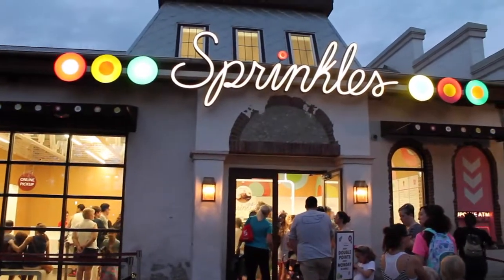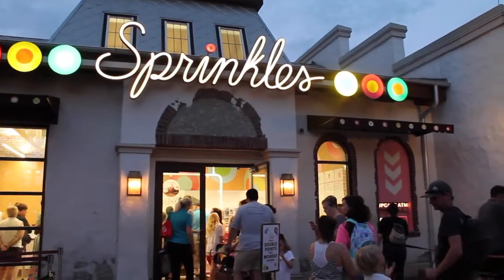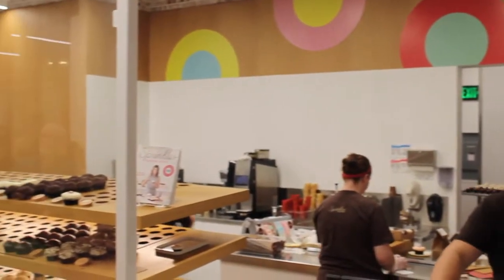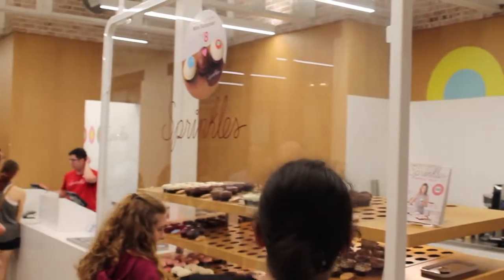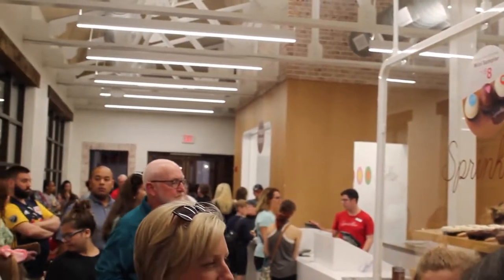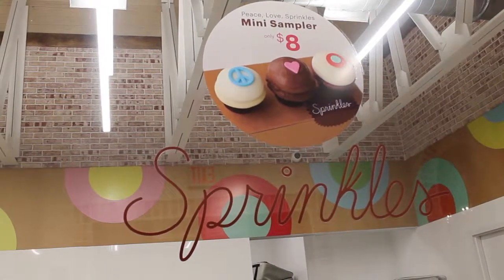This is the front. As you can see, there's a big line waiting to get in. It took us about 20 minutes just to get inside. Once inside, you can see that it's very bright and colorful. There's plenty of selection of cupcakes, even though the shelves were a little bit empty this night. I think it was because they were busy, but they pretty much had every selection available.